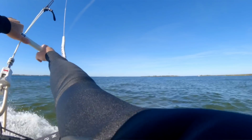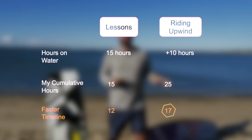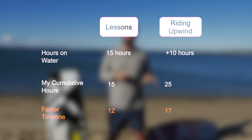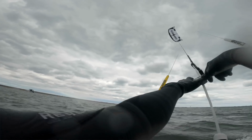Now let's take a look at a typical timeline. I think a timeline that's realistic for most people, if they don't make the mistakes that I made, could be anywhere from 15 to 20 hours for a typical rider. So I think there's some time to be saved here. And so what are my tips for riding upwind faster?